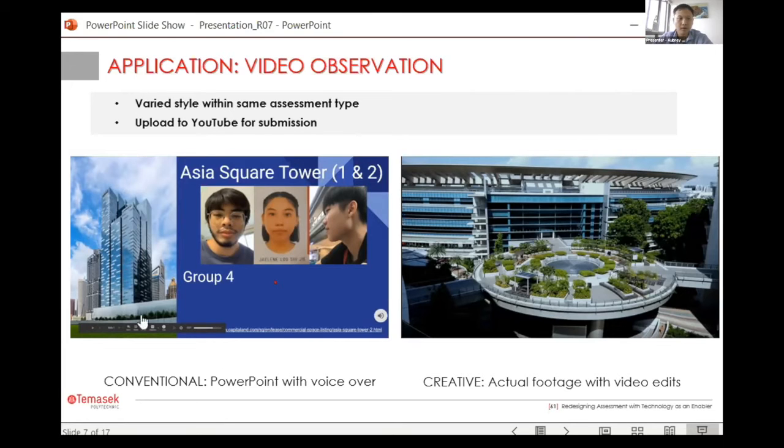Okay, now, like what I mentioned just now, I didn't manage to activate the audio, so I'll just try to do some voiceover on my own to explain. So the video on the left is really the conventional PowerPoint with voiceover, right?